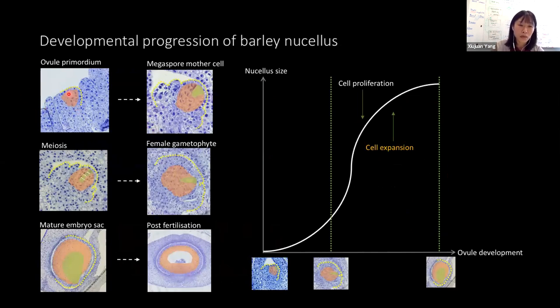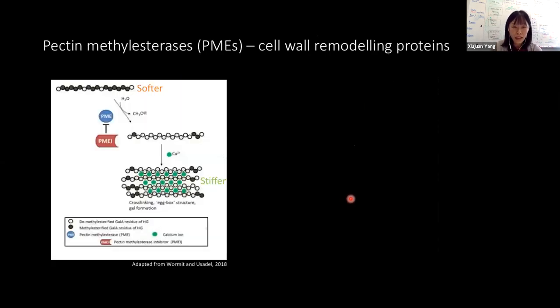Barley nucellus comes from a small group of cells under the epidermal cells of the ovule primordium. Before the meiosis of the megaspore mother cell, the nucellus doesn't change much, but after meiosis, the nucellus cells divide and expand rapidly. So this is the key stage of increase in nucellus size. Now we try to change nucellus size by manipulating its expansion. The pectin methyl esterase is able to transform the newborn soft esterified pectin into stiffer, mature, de-esterified pectin, hence increasing rigidity of the cell wall.